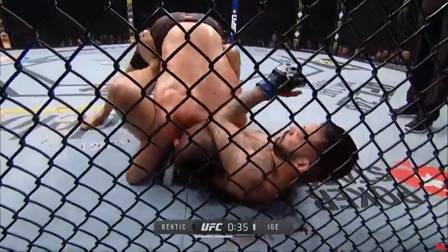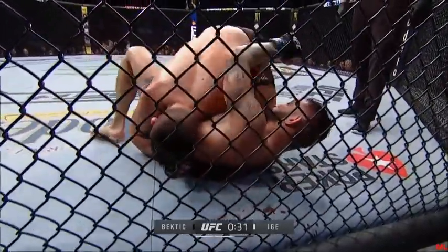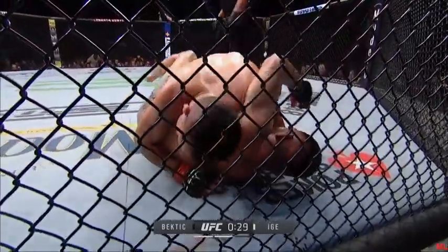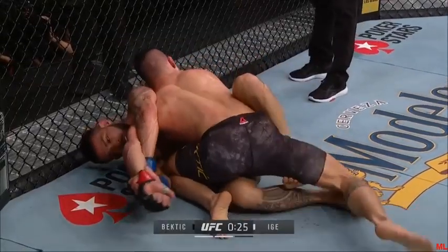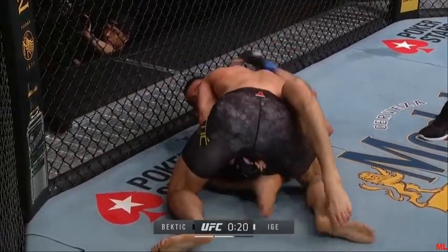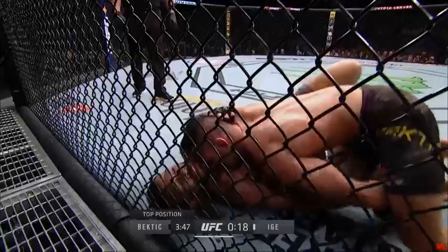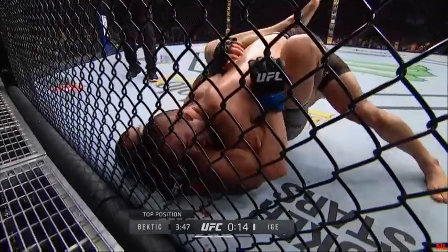Good top control from Bektić. Tremendous defense by Dan Ige, too. I mean, many guys would have tapped there. But look at this, the squeeze and the top control. Oh, look at this, though. Dan Ige looking for a Kimura on that left arm. Has to give it up, but still has wrist control, and managed to get to full guard.